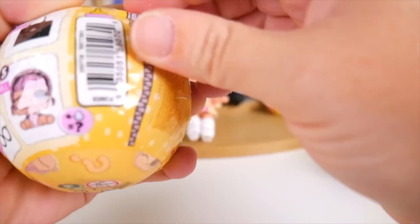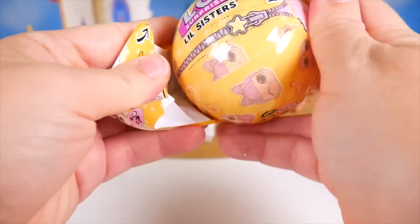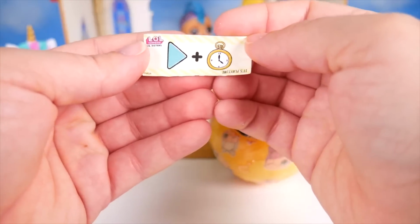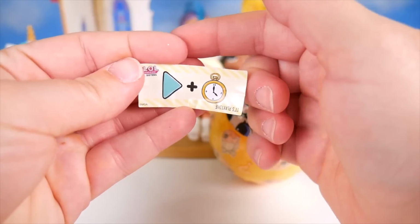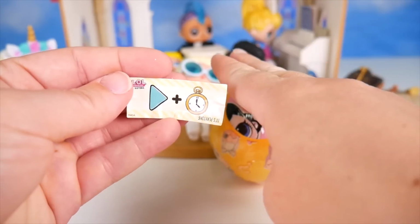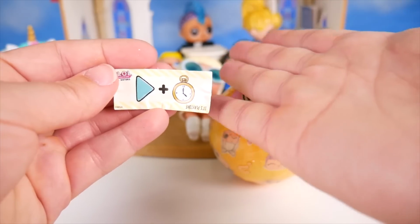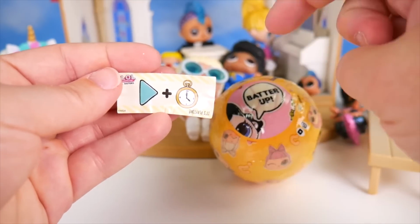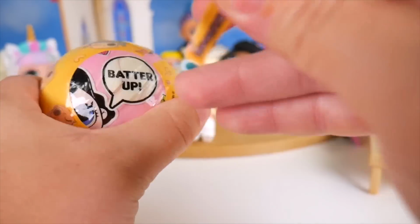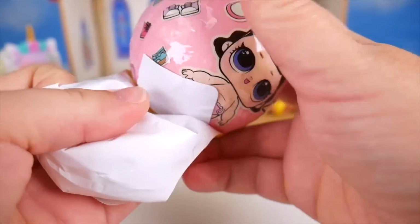Here we go. Gotcha. A little bit at a time, but I'll get it. Oh, here's a secret message. It's playtime. This secret message means we could either get Lil Super BB, Lil Coconut Cutie, Lil Unicorn, or Lil Angel. Who do you think it will be? Put your guess in the comments. Well, I can't wait to find out who it's going to be. Someone special, I just know it.